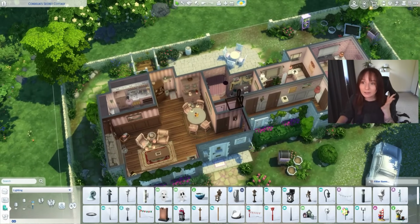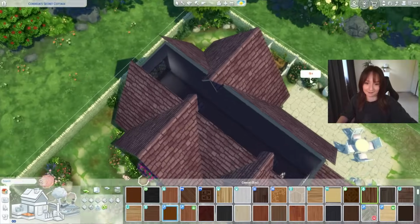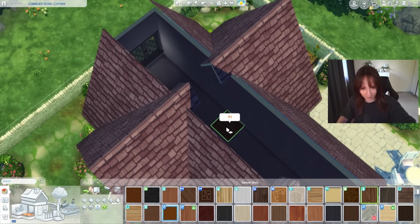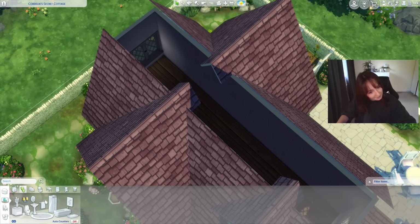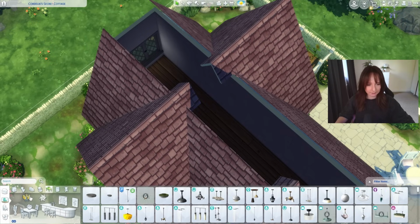I never did the upstairs. Oh my God, yes, let's do that together. So, by upstairs, I mean literally this room that we will probably never be entering, but it would be nice to also furnish this room. So I'm gonna just light the place up a little bit.